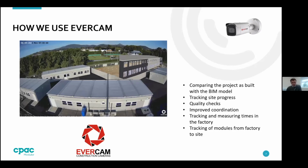We can check, compared with the BIM model, that certain elements, whether it be insulation or fire protection, have all been put into the project. There's a massive improvement in coordination for us, because we've got cameras within the manufacturing facility, the Evercam cameras, and we've got cameras out on site.